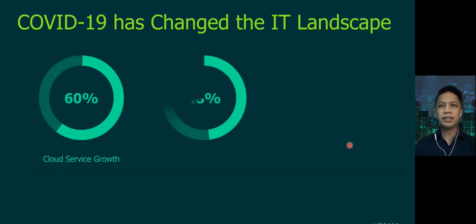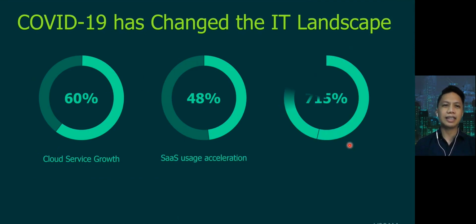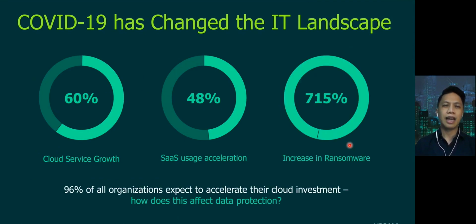So kapag if you're going to look at the IT landscape in general, how COVID has affected it, dumami yung mga applications, cloud services na ginagamit. Lalo na mga software as a service applications, and in effect, yung mga hackers or mga attackers focus on ransomware attack. So how does this information affect yung data protection strategy ng isang company?